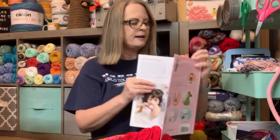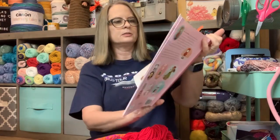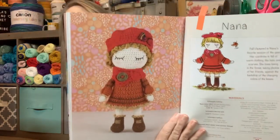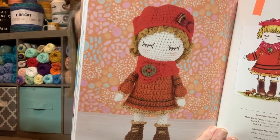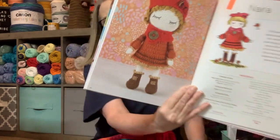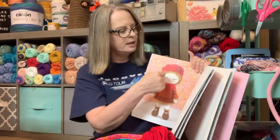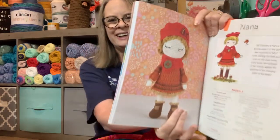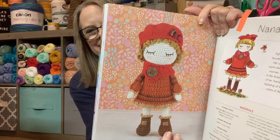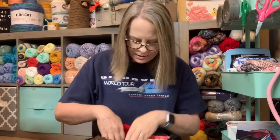Well, the one that I have picked out that I want to start with is this doll called Nene. Isn't she just beautiful? Now, I'm not going to do the eyes like that. I'm going to put in the round eyes. What do you call those things where they have the back on them? I don't want my doll sleeping. I want her to be awake. But there she is.